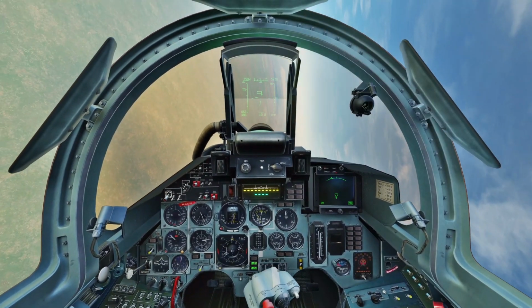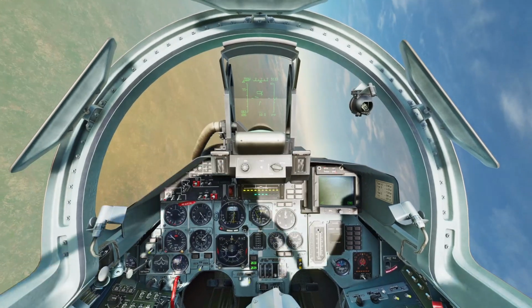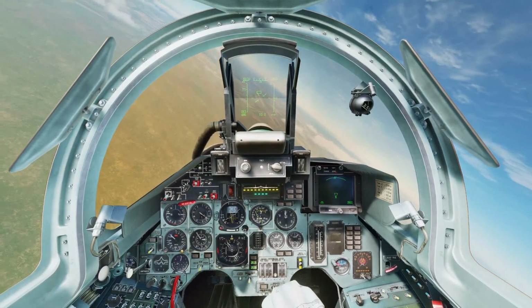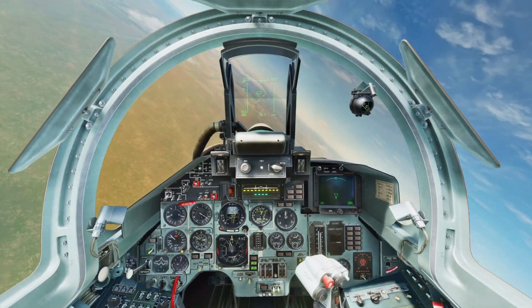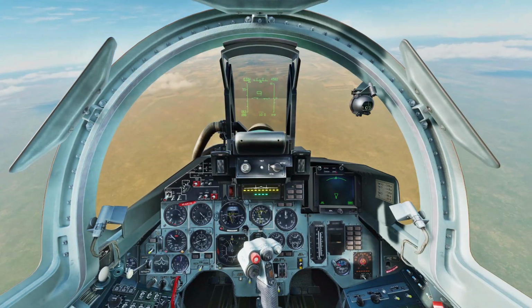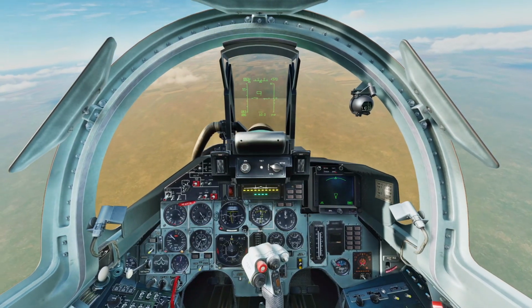And now I'm turning into a pursuit course onto them with my IRST on. They're set at 3 different altitudes. I believe the first one's at 500 meters, the second one is at 2,000, and the third one's at 3,000 meters. And I've done this test, but we'll go with this video and you'll see what the difference is.